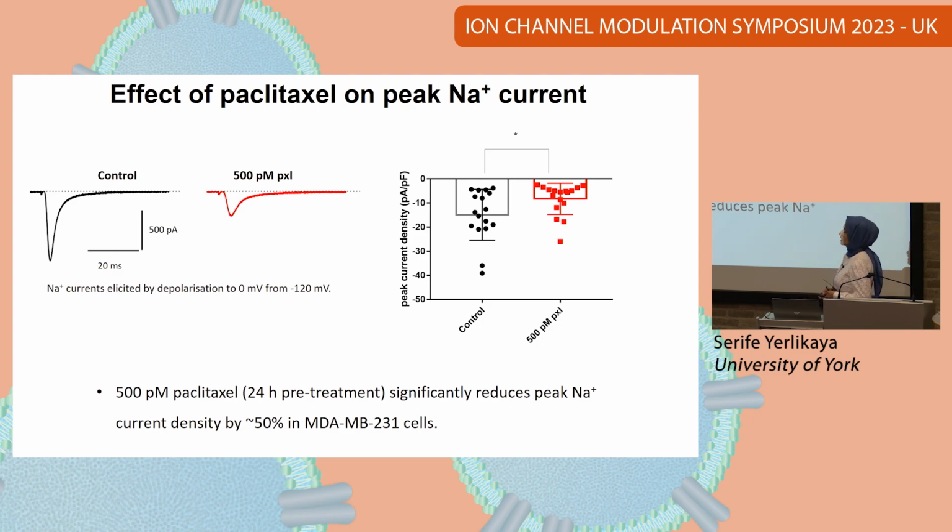Here is the effect of paclitaxel on sodium current. To do this, firstly, cells were treated with 500 picomolar of paclitaxel for 24 hours and then depolarized from a holding voltage of minus 120 millivolts. According to the result, first you can see here the traces of the control and of cells after treatment with paclitaxel. So the sodium current, NaV1.5 current traces, decreased nearly 50% in MDA-MB-231 cells. You can see in the right-side graph the whole peak current density. After our cells were treated with 500 picomolar of paclitaxel, the NaV1.5 peak current decreased significantly.